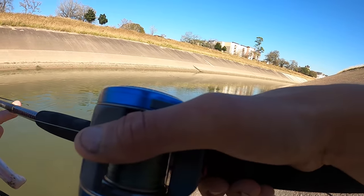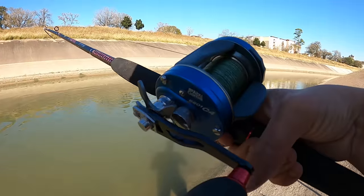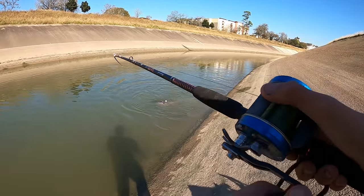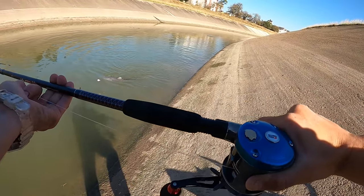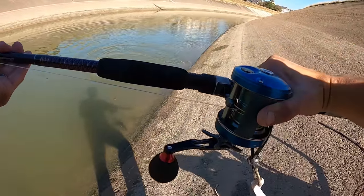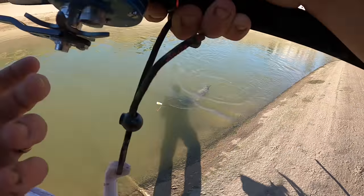Still going. God, can you imagine the fight on this thing if you hooked it with a regular bait caster? I think he probably would have cut me off by now if I'd done that. These bigger Abu Garcias kind of bridge the gap between a bait caster and a conventional reel. They really do. All right, it's getting close.